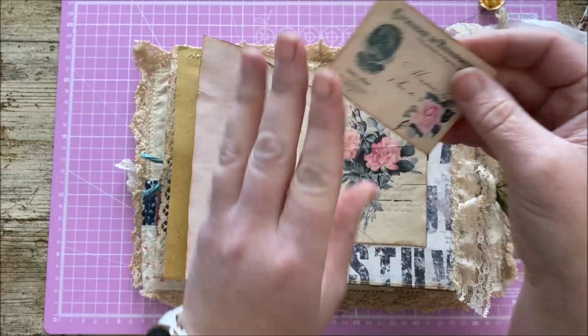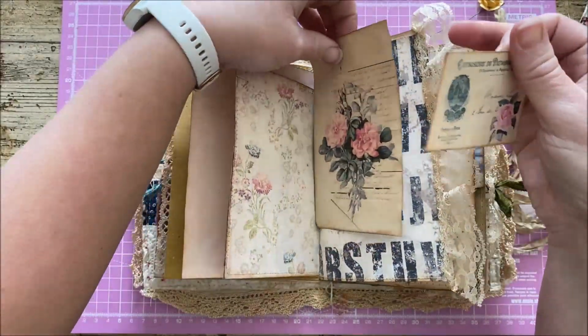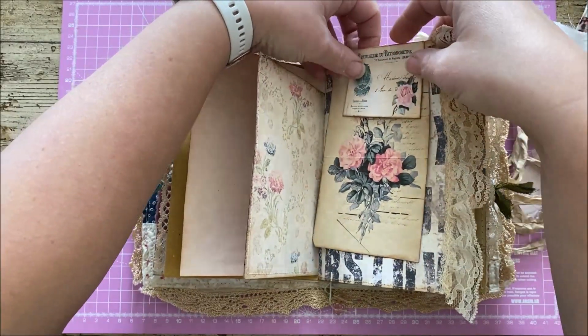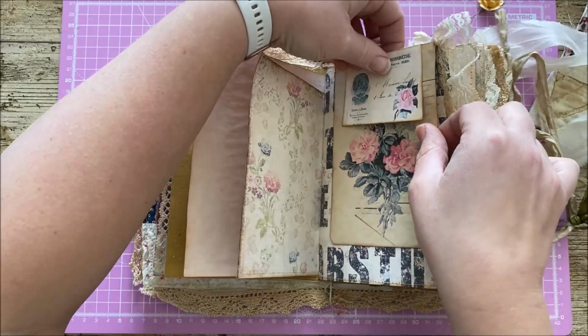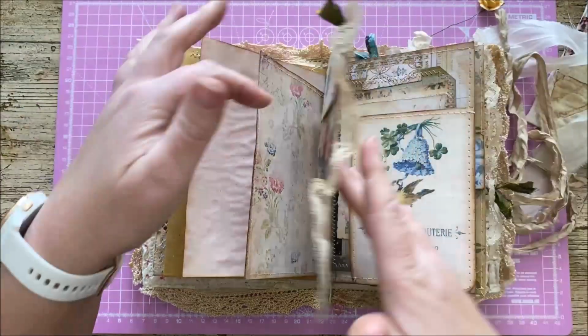I thought it was. There's a little envelope there. And then we've got another bit of vintage ephemera there. Let's put that back in there a second. I'm sorry, I'm sure it's painful watching me manoeuvre paper clips.